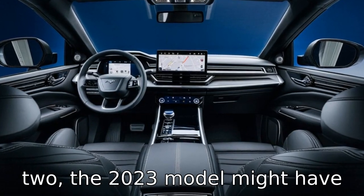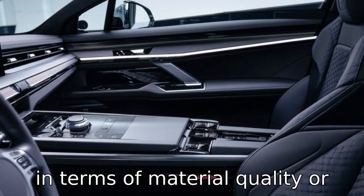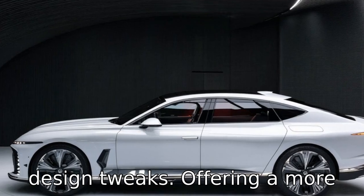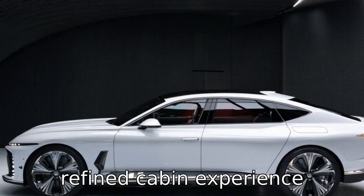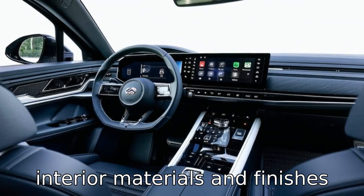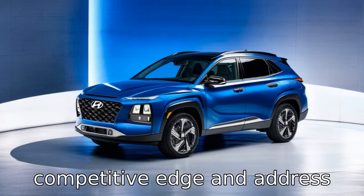Difference two, the 2023 model might have received interior enhancements in terms of material quality or design tweaks, offering a more refined cabin experience. Automakers frequently update interior materials and finishes annually to maintain a competitive edge and address customer feedback.